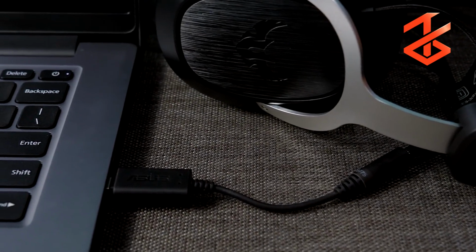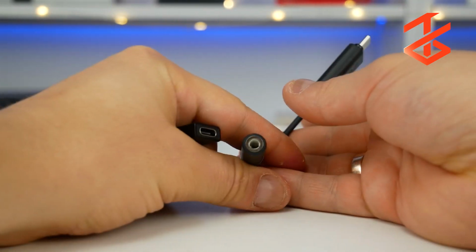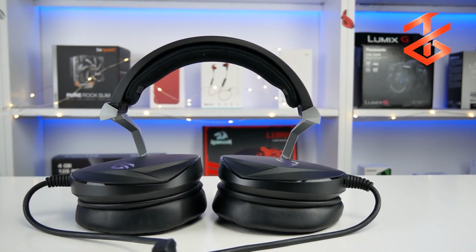You can use this adapter with any device, from a computer or Mac to a smartphone or game console. It's compatible with the newest USB-C connector, plus it comes with a regular USB cable as well.